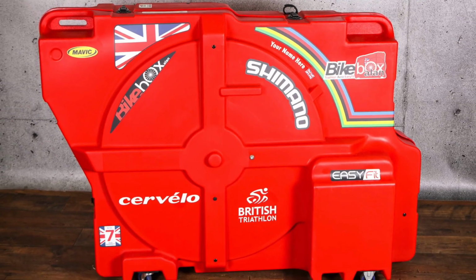That brings us on to our buyer's guide. Yes. So this month we are looking at those bike boxes and bike bags that you commonly see at airports. I think we'll start with bags because they are generally the easiest to store and the cheapest way to go, aren't they? What are the cons?